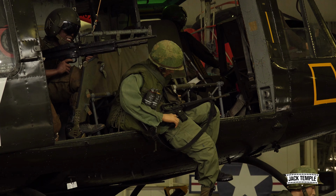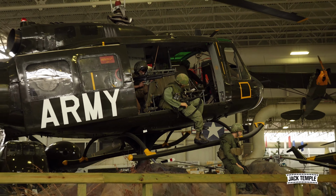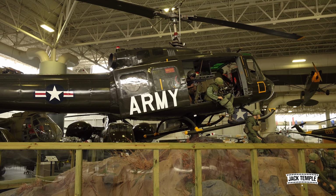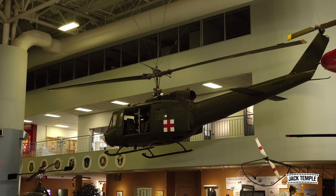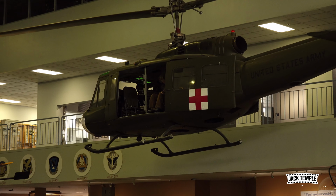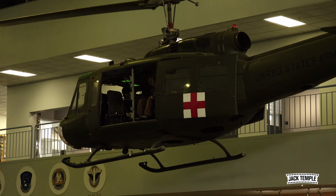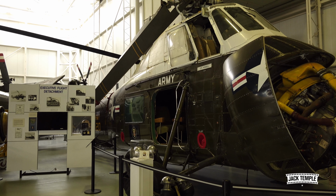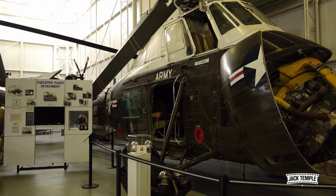This is a UH-1 Iroquois, nicknamed Huey. It's a Vietnam-era helicopter, and what you're seeing is a replication of combat in the Vietnam era. And then, this is a UH-1 Huey medic unit, which would be seen in combat and going out to rescue wounded soldiers and so forth. Their very first presidential helicopter that was used by Dwight D. Eisenhower, much like Marine One is today.